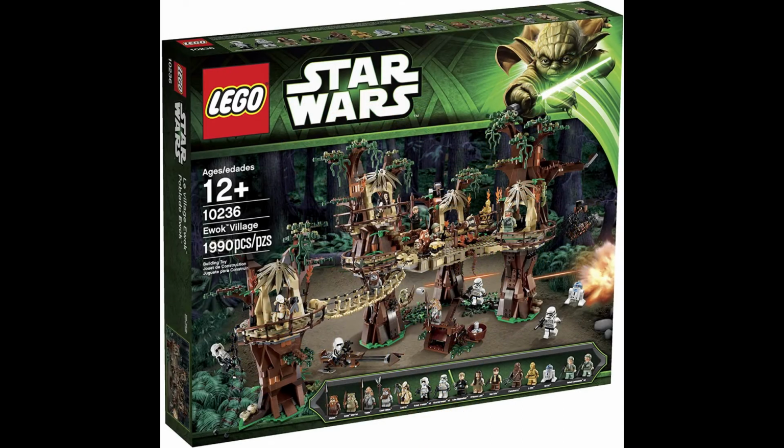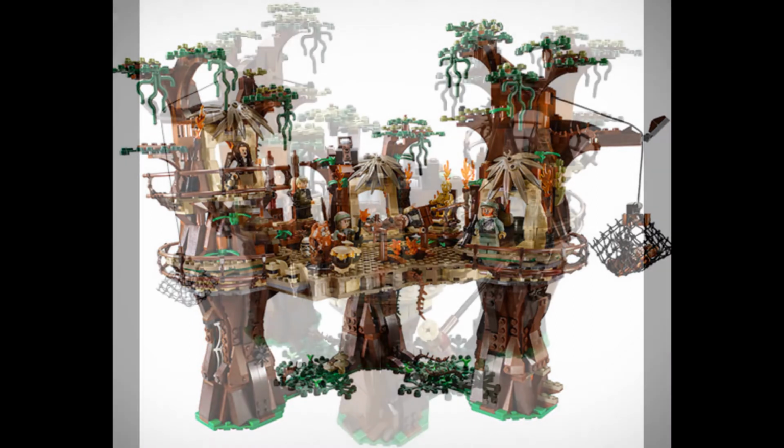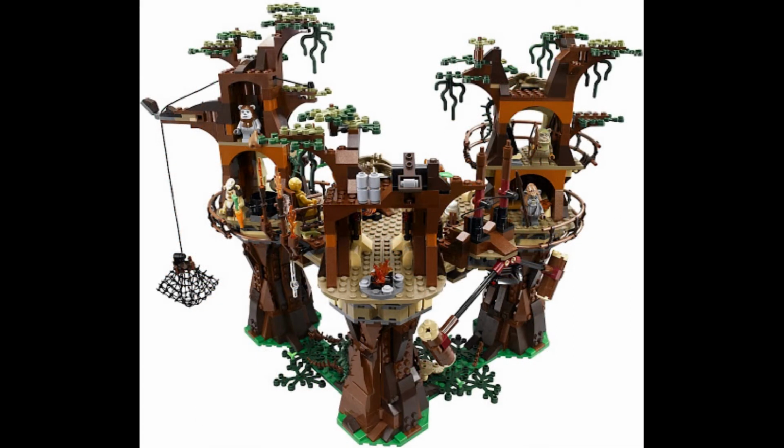Next we have the Ewok Village, Set 10236, came out in 2013 for £200 or $250. Has 1,990 pieces and 17 minifigures. This set right here is one of my all-time favourite sets. It's just so cool. I mean, the way it looks, the amount of minifigures you get in it, and it comes from Return of the Jedi, which is my favourite Star Wars movie. It's just such a cool set.